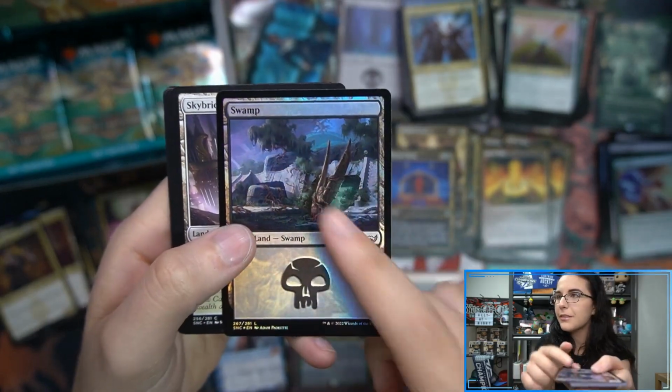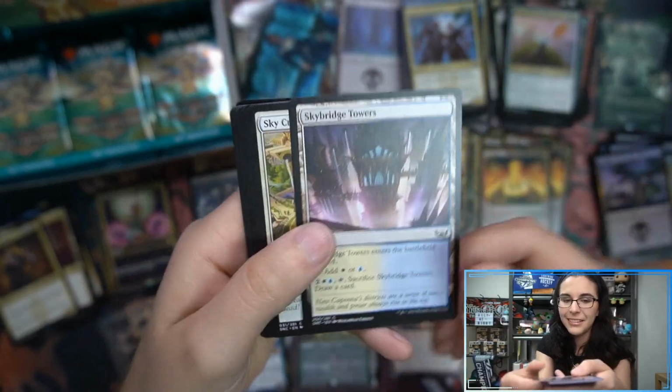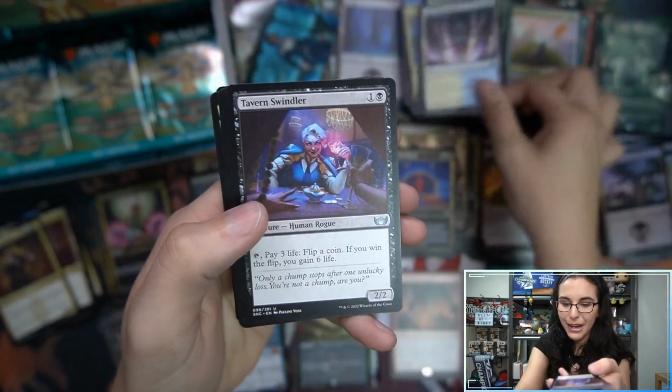Ooh. First, I thought this was a giant crab. This is the slowest box preview, but I'm having a lot of fun.